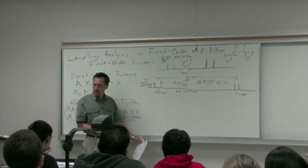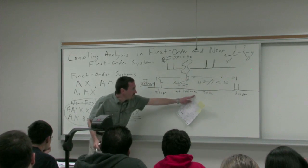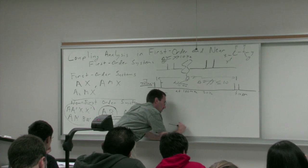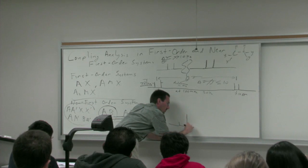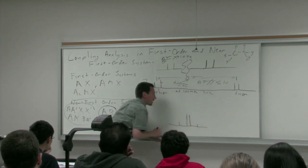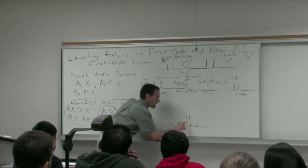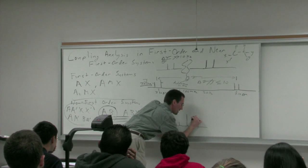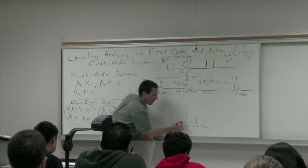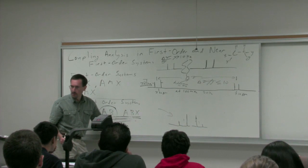20 hertz. Does everyone agree? At 20 hertz, these guys would be hugely close together. In fact, we'd have a situation that looked like this. Actually it'd be just a hair further apart because it's the weighted average, so I'm going to shift it over just a hair and make the outer lines just a little bit bigger. This would be a situation where delta nu over J is very small, where delta nu is about 20 hertz and J is about 17 hertz.